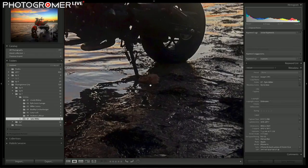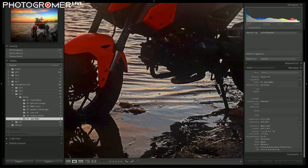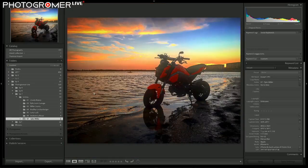Look at this. You can see it. That's a seashell, whatever he used. He's thinking outside the box here. You've got to give him credit for that. I like that a lot. Who drives a Grom on the beach somewhere?